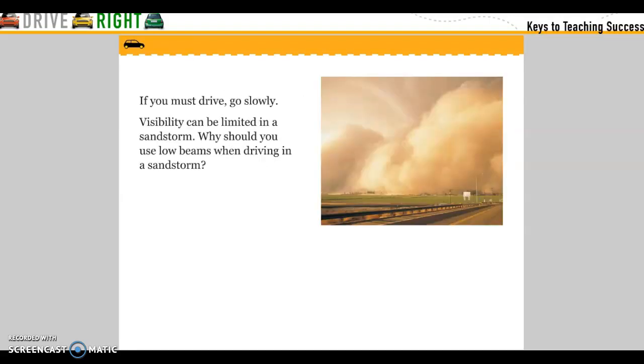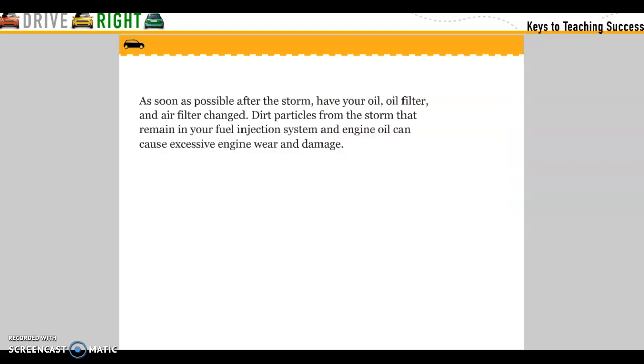If you must drive, drive slowly. Visibility can be limited in a sandstorm. Why should you use low beams when driving in a sandstorm? As soon as possible after a storm, have your oil filter and air filter changed. Dirt particles from the storm that remain in your fuel injector system and engine oil can cause excessive engine wear and damage.